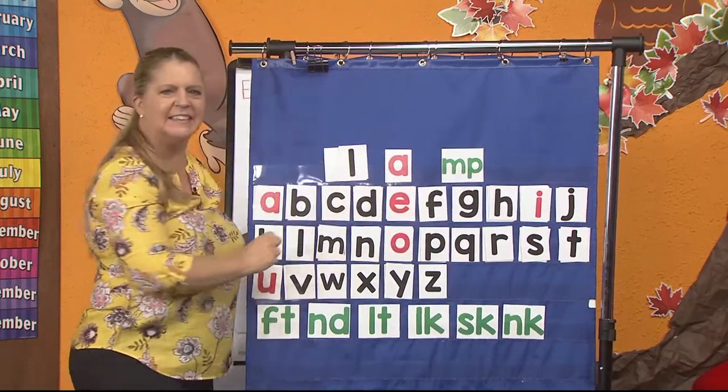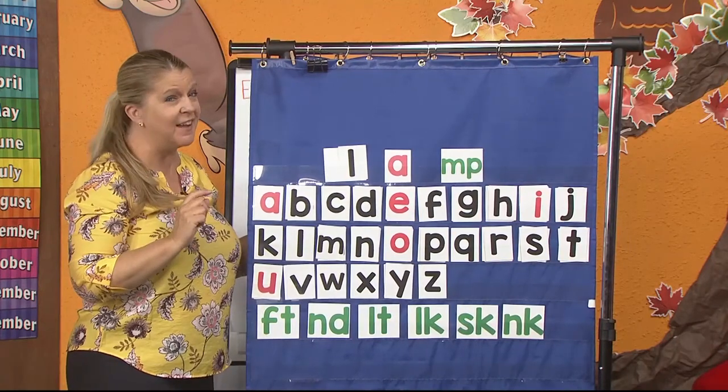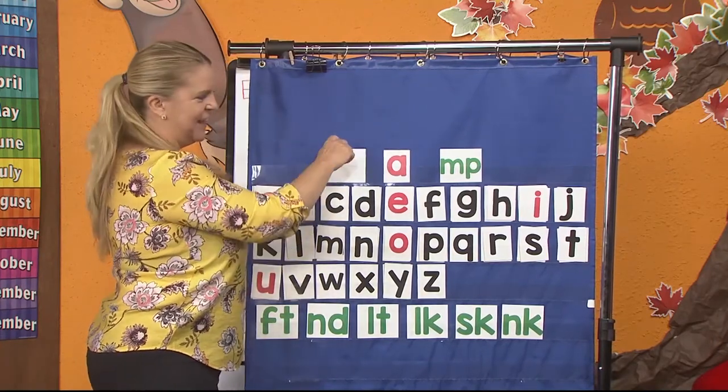Lamp. Lamp. Great reading. All right, one last one. It's really hard. I don't know. I'm going to try to trick you. What? I can't trick you? I think you're right. I don't think I can trick you.